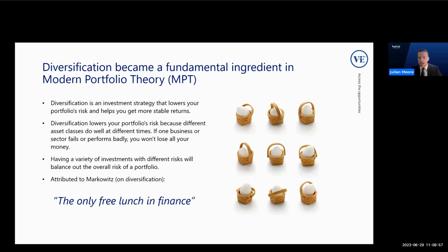Having a variety of investments with different risks will balance out the overall risk of the portfolio. So on the basis of this, investors should diversify across different asset classes. And for years, this 60-40 portfolio became the staple. So what is it?